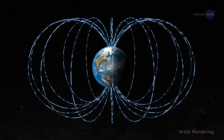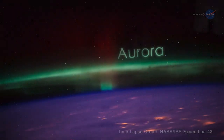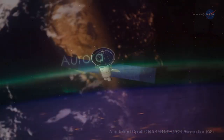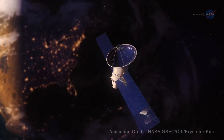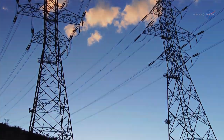The solar wind impacting Earth's magnetosphere is responsible for triggering those majestic auroras typically seen at locations close to our north and south poles. In some cases, it can also set off space weather storms that disrupt everything from our satellites in space, to ship communications on our oceans, to power grids on land.